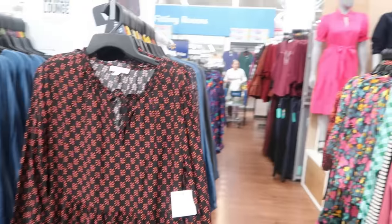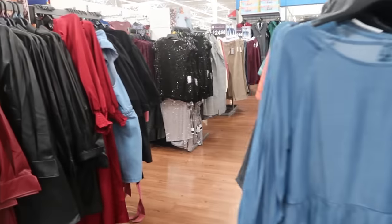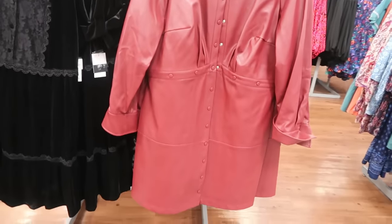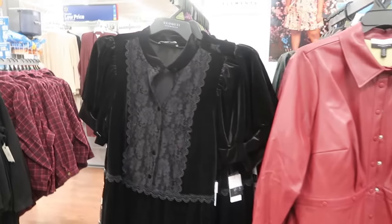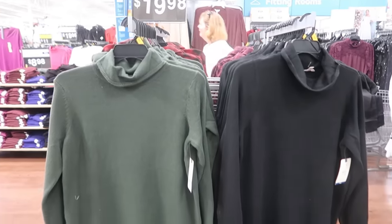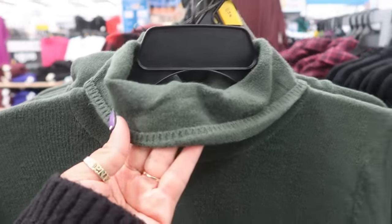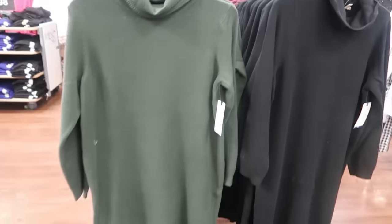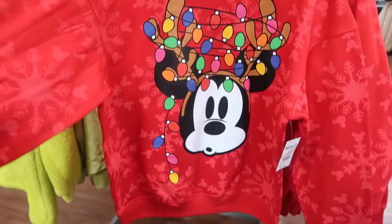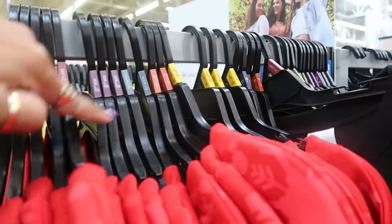A lot of the outfits, the mannequin is wearing that cute pink dress, but a lot of the outfits we've already seen, so I'm just kind of skimming through everything. That's Eloquy. There's the black dress with the lace all over it. $19.88, green and black. I like the neck on it. And those are Terra Sky. $12.98 for the Mickey top. I like that one. And then, okay, that goes up to a 3X.